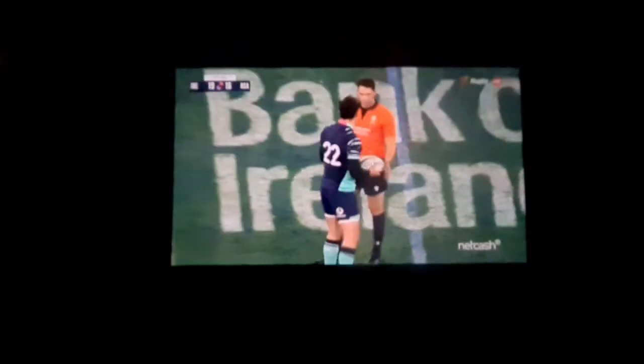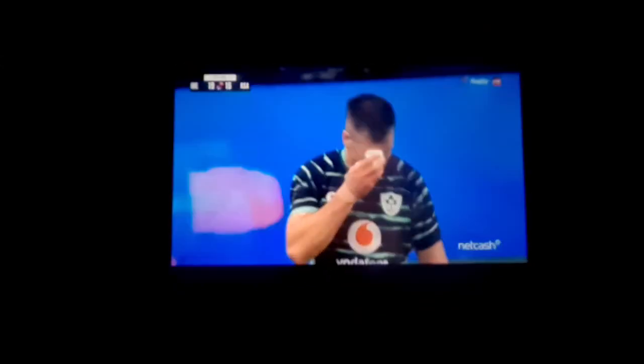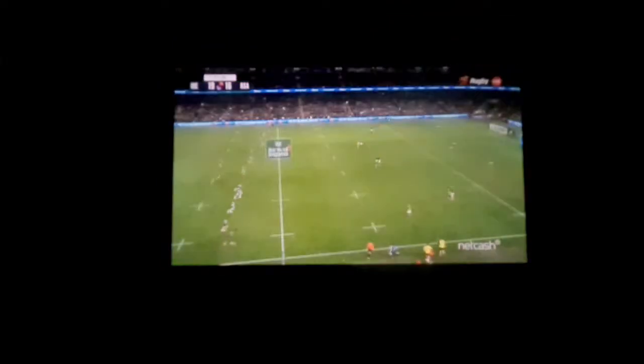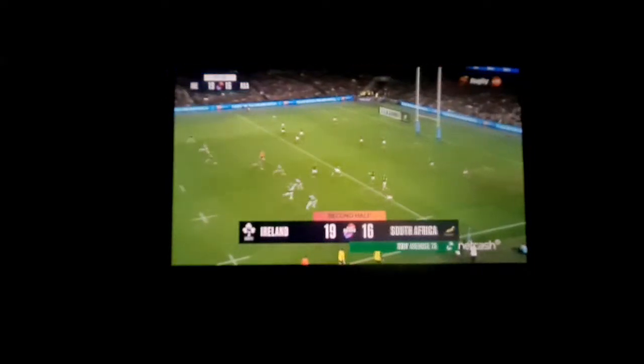Well, the big question is here from this kickoff. Well, they're going to have a go. They're going to have a run from here. From this kickoff. Jody Carberry on for a 36 test cap. And it's his kickoff. Not surprisingly, it's deep. Faf de Klerk.